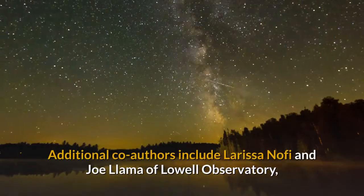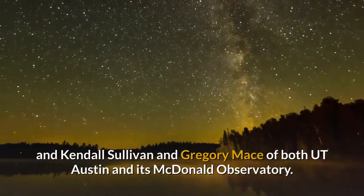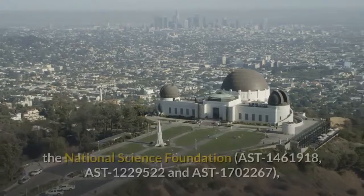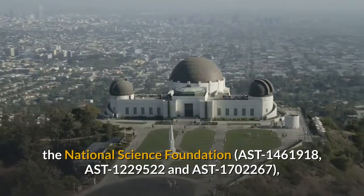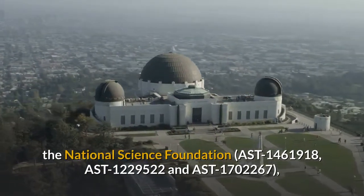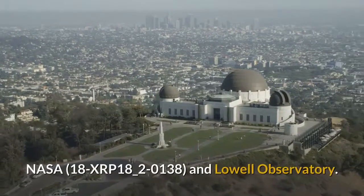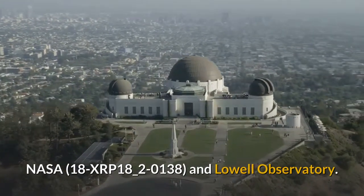Additional co-authors include Larissa Nofi and Joe Lama of Lowell Observatory, and Kendall Sullivan and Gregory Mace of both UT Austin and its McDonald Observatory. The research was supported by Rice, the National Science Foundation AST 1461918, AST 1229522 and AST 1702267, UT Austin, the Korea Astronomy and Space Science Institute, NASA 18XRP18_20138, and Lowell Observatory.